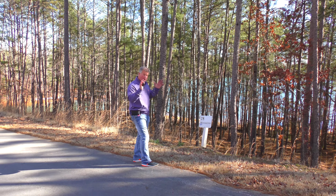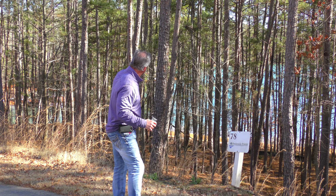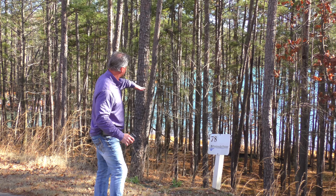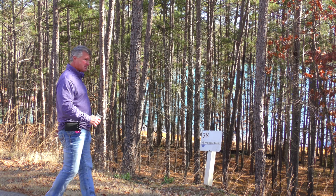But just off the thought, I would bring in my driveway right off of that line coming right in, because that's going to be the easiest grade to get into the center of this property where you want to put the house. So let's head down to the build site.